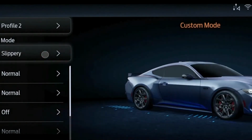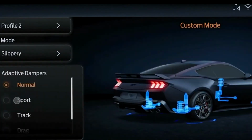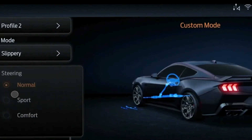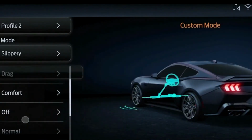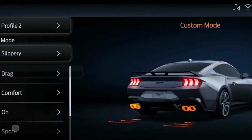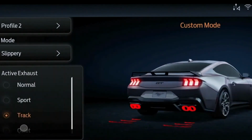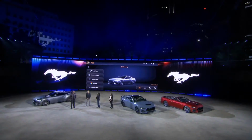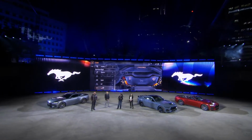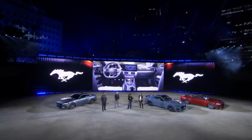It is a canvas, so it's completely customizable, and you kind of kicked that off. Yeah, definitely, please continue. Even if we go back to some of the performance, you can dial in your performance with the customizable selectable drive modes. We have up to 6 that you can customize for your driving conditions. And other customizations are going to be my color and the cluster themes.